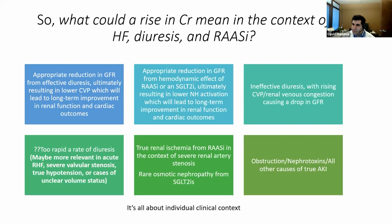The first is that they may be having an appropriate reduction in GFR because they're having lower filling pressures and lower cardiac output. Their GFR may be going down, but that's ultimately resulting in a lower CVP, which will improve renal perfusion and lead to long-term improvement in renal function and cardiac outcomes. And I think that can explain all the studies that show a mortality benefit in people with worsening renal function.